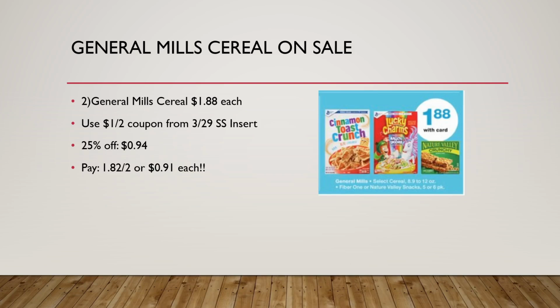If you have the $1 off 2 coupon from the $3.29 Smart Source insert, make sure you use that. Your final cost, you'll pay $1.82 for 2 boxes of cereal, or just 91 cents per box of cereal, which is so crazy.